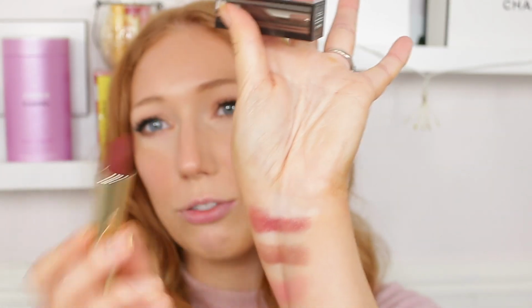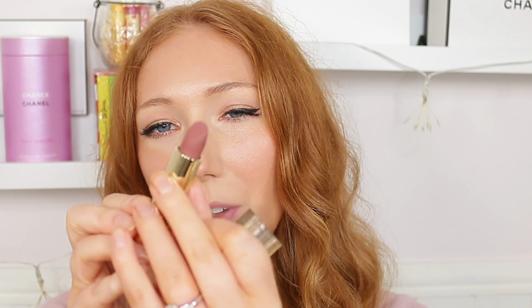This looks like it's going to go really well with this blush. And then this one is Du Jour, which is the lip blush. Ooh, okay. This one looks like it's going to go well with a lot of different lip combos. I feel like this one is going to be a shade that everyone's going to love because it's more of a nude. That's crazy because these are literally the exact same shades as the blush.